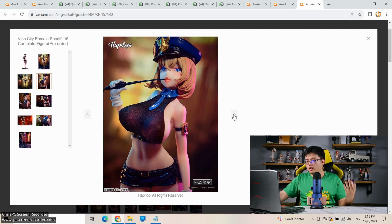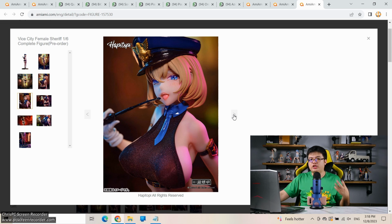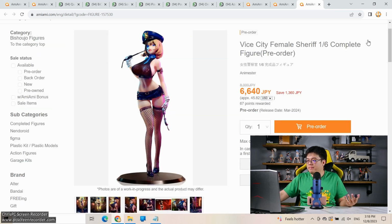Do not expect any high detail, any gradient or shading in the paintwork, but that is completely fine at this price point. We can't expect shading even in a pop-up grade that costs 25,000 yen either. So the main question here is, how did they manage to get the price down to this point?